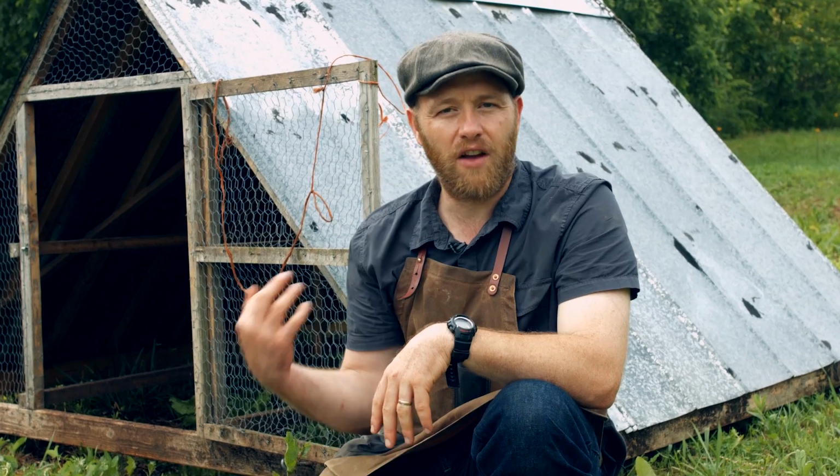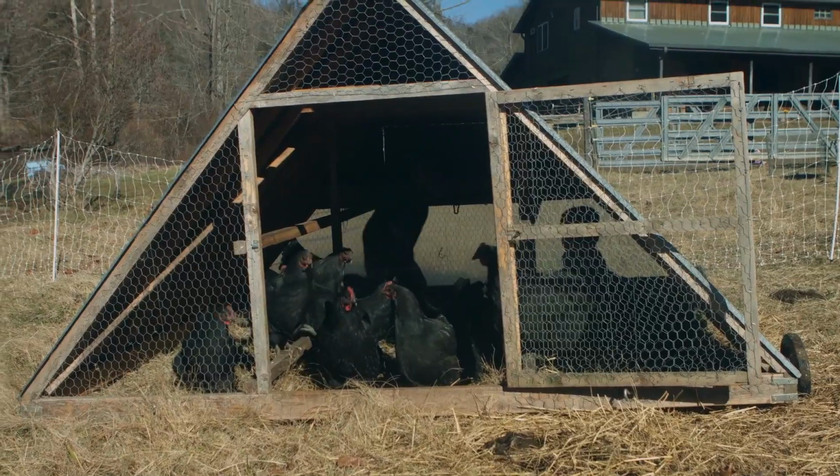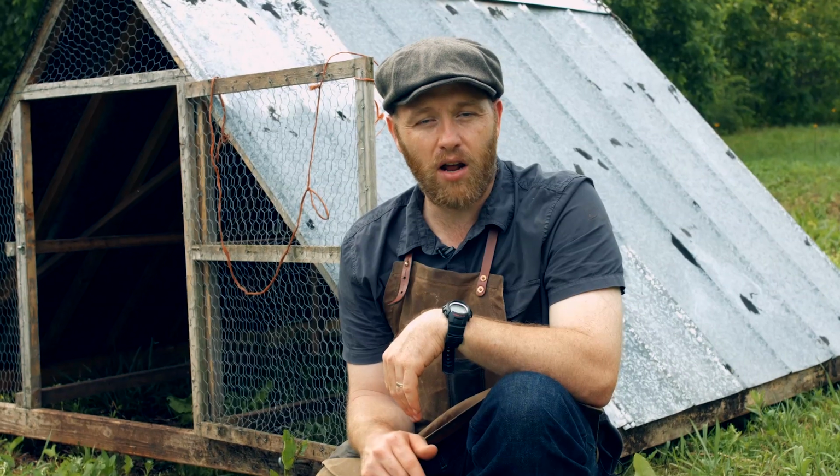The third thing is ventilation. You want enough airflow coming through, even in the winter, especially in the winter. You need ventilation up at the top or at the bottom or in the side, some place for air to get through. And lastly, you need to have predator control.